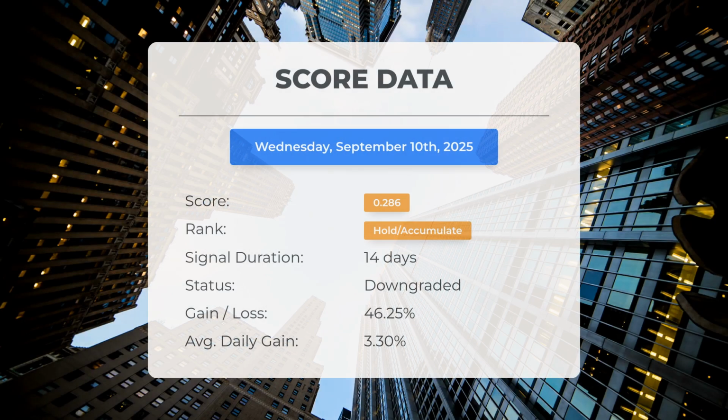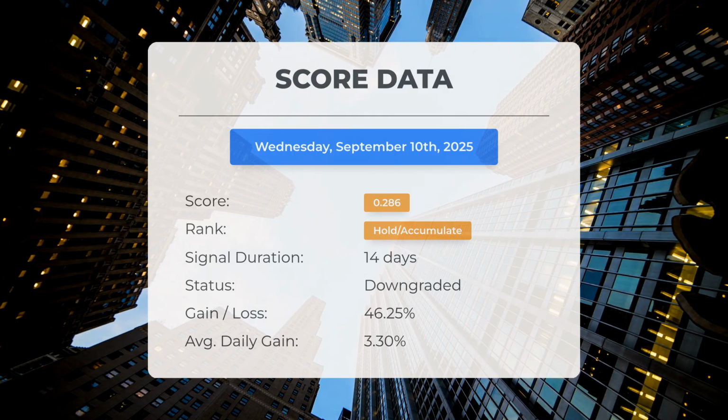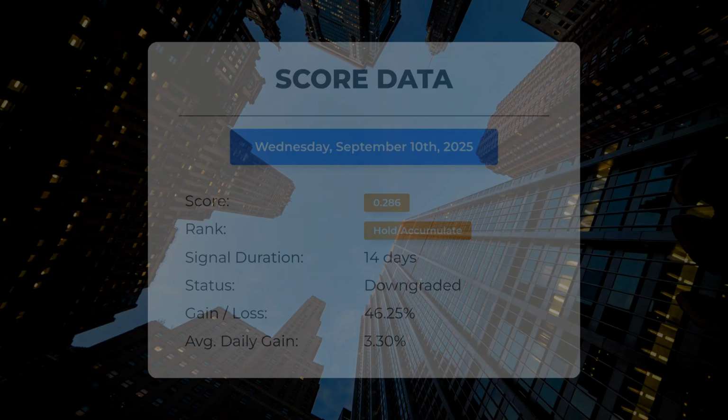Since the 21st of August, 2025, our system has ranked Sharps Technology as a hold or accumulate, assigning it a score of 0.29. Now, let's examine the stock's performance during this time frame. Throughout this period, the stock has exceeded our expectations, achieving a gain of 46.25% since we first recommended purchasing Sharps Technology 14 days ago. This results in an average return of 3.3% per day since it was designated as hold or accumulate.